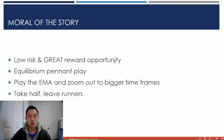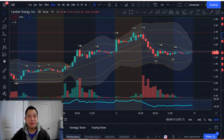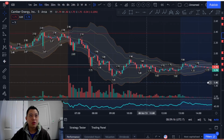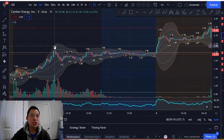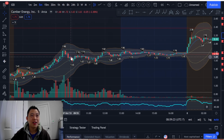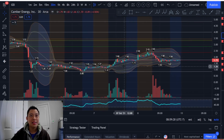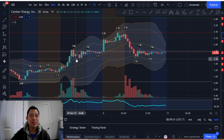So the moral of the story is that this was a perfect low risk and great reward opportunity. We had an equilibrium pennant play, which basically had a 5-cent stop loss. And you just play the EMA, and if it broke the 5-minute uptrend, which it didn't really, but it lost the 5-minute 8 EMA, you can zoom out on the 30, on the 15, and look at the EMAs there. Did it lose the EMAs here on this blue line?